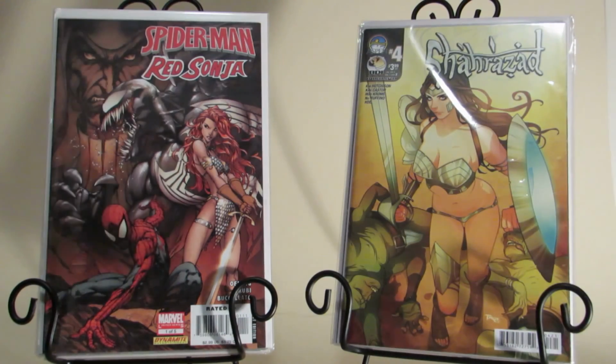And okay, now this is the one I was talking about earlier. These are the ones I got on eBay off a fairly good auction. And this is Spider-Man and Red Sonja. The artwork on the cover of these is actually done by the late Michael Turner. Rest in peace. I absolutely love Michael Turner's work. I don't know about you guys, but I think he does absolutely great, wonderful work.